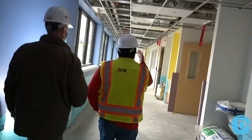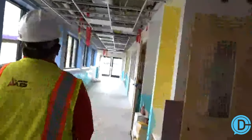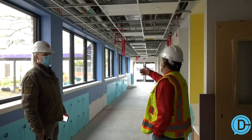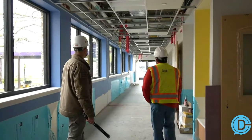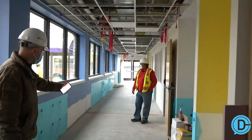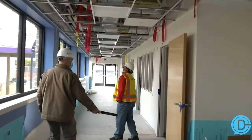So again, this is just the main corridor. A lot of activity up in this ceiling here. Ductwork, everything runs up through here and then branches into the rest of the building. So very easy connections. Here's a good example. Yesterday we couldn't go any further than this point. I think this was the furthest we could come, maybe to this door here.